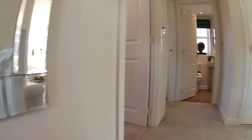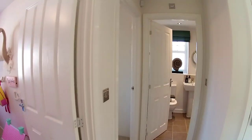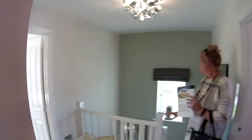So Lawley is a new village, it's being built almost in the heart of Telford. Lots of new houses here. It's got its own local centre as well, which has got Morrisons.